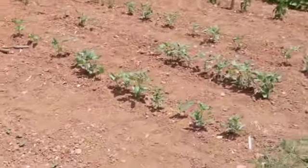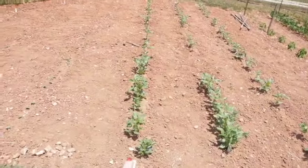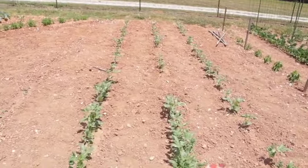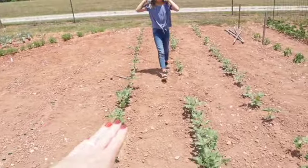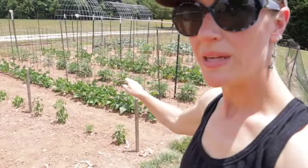But our Red Ripper peas are doing well. We have 3 rows of those. These rows are planted fairly close to each other because these are going to bush. They're a bush pea, so they're going to bush out pretty far on each side. So we've got stringless pole beans up on our trellis, and I have a video on how we trellised our beans up, so go check that out.